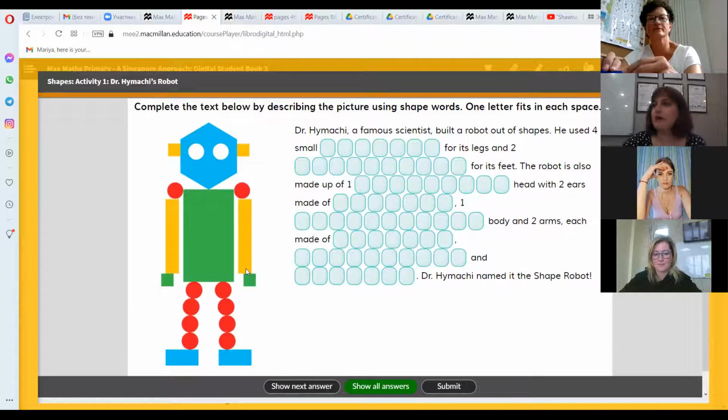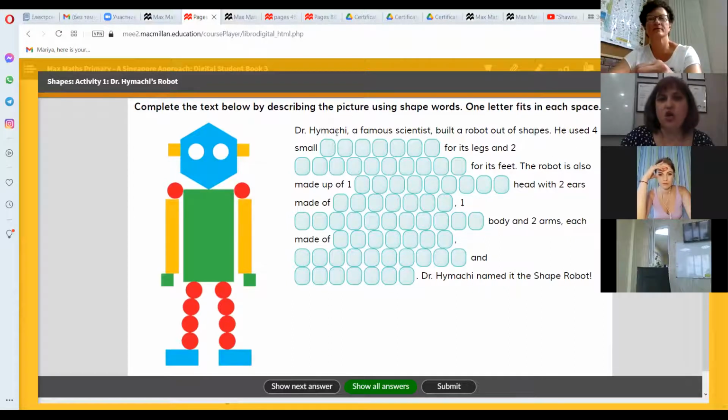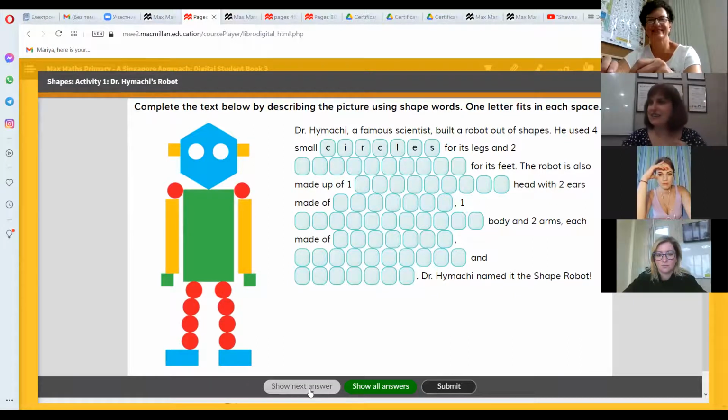So, the task is actually here. Read the text below by describing the picture using shape words. One letter fits in each shape. Dr. Himachi, a famous scientist, built a robot out of shapes. He used four small circles for its legs. Yes, let's put the word circles.